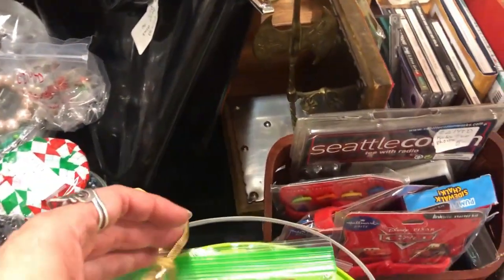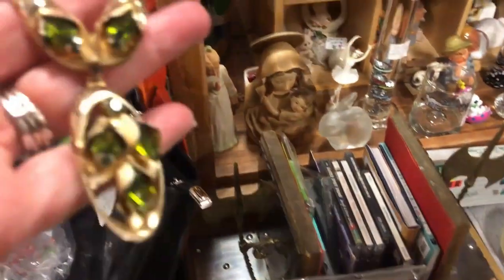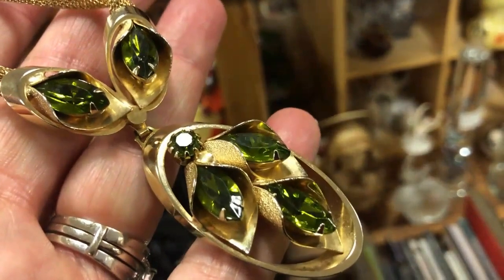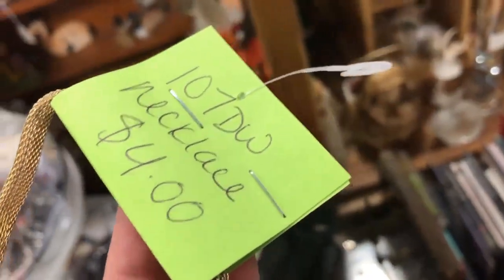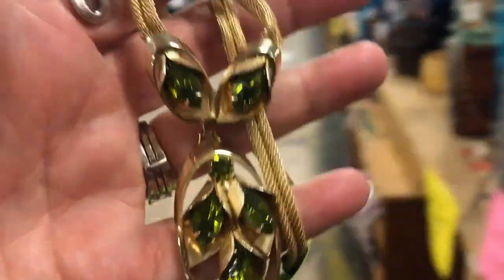Oh, I snagged this as I was walking back into my booth. This is from a different one. Look at this vintage. Look at that. That's a great necklace. And she only has it marked $4. It's not on sale, but it was another little table over there. But whoa. So that's going to happen.